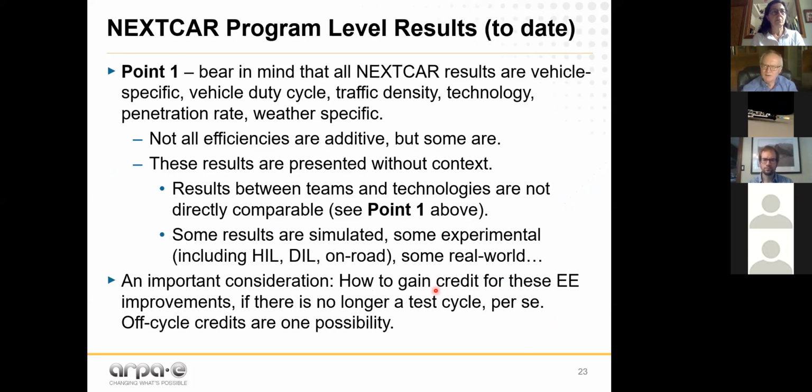Now I'm going to show you program level results of a number of the teams to date. Bear in mind that NEXTCAR Phase 1 has not been completed, but is approaching an end. And point 1, we give it a name and it's bold-faced. Bear in mind that all of these results are vehicle specific, vehicle duty cycle specific, traffic density specific, technology specific, technology penetration rate specific, in some cases weather specific. And not all these efficiencies are additive, but of course some are. In fact, some are multiplicative, in other words, beyond additive. We're presenting these results without context. They're simply presented as results. The results between the various teams and the technologies are not directly comparable. See point 1 above. Point 1 is clearly recursive because we refer to point 1 within point 1.